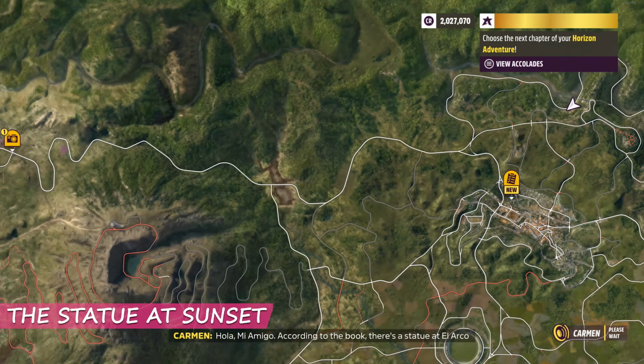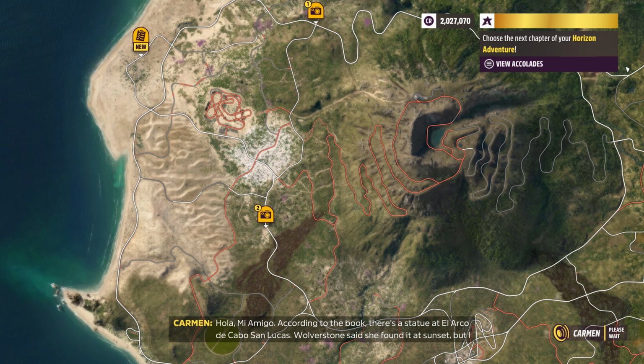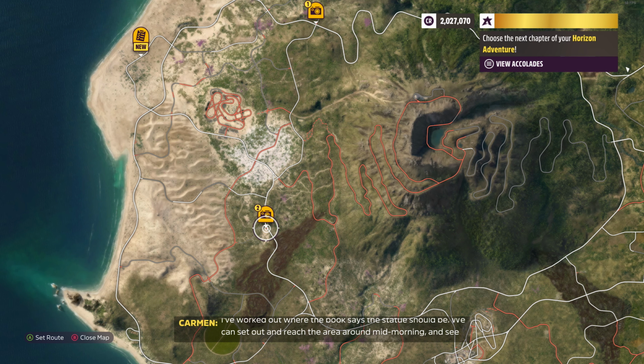Hola, amigo. According to the book, there is a statue at El Arco de Cabo San Lucas. Wolverstone said she found it at sunset, but I thought we could try an experiment. I've worked out where the book says the statue should be. We can set out and reach the area around mid-morning and see what we can find. Or the other option is we get to El Arco just as the sun sets. If you believe the story, that's when we'll find the statue.